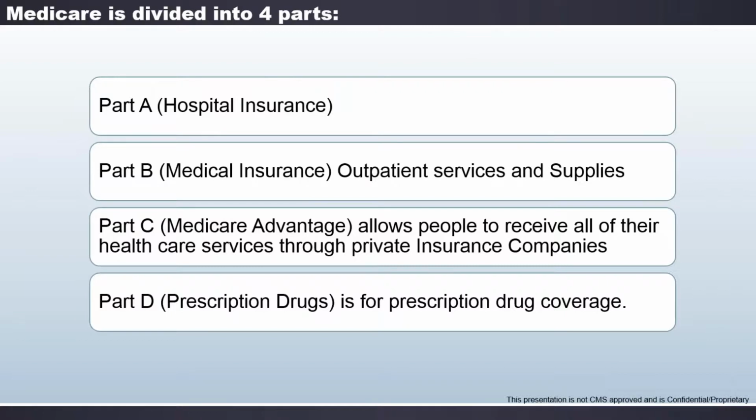You have your four pieces, divided into four parts for Medicare. You have Part A, which is your in-hospital insurance. It's inpatient. And then you have Part B, which is medical insurance, your outpatient services and supplies. You have Part C, referred to as Medicare Advantage, though it's kind of thought of as original Medicare. It allows people to receive all of their healthcare services through a private insurance company. And then you have Part D. Part D covers prescription drug coverage.